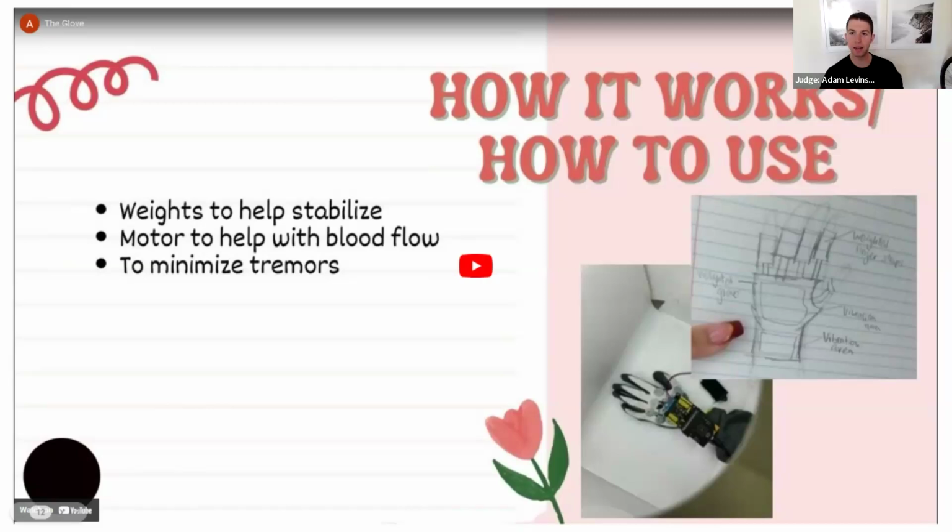I'm curious to hear feedback from your design partner and anyone else that you might have shown this to. Okay, so the feedback we received from our community partner is that she enjoyed the idea of the glove, having the motor in it, in the fingers, including the weights to stop the tremors. Did they get to actually put the glove on and test it and use it every day? She was not able to come back to campus, but we have tested out the glove and used it, and we plan on making improvements, like adding in more motors so the blood flow will be increased and the tremors will be minimized.